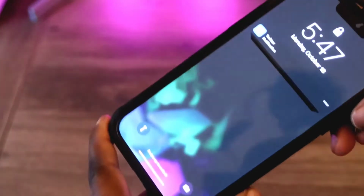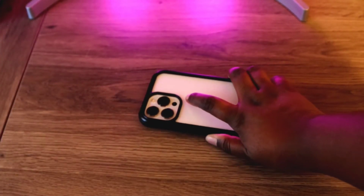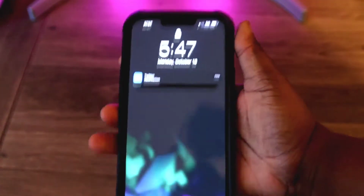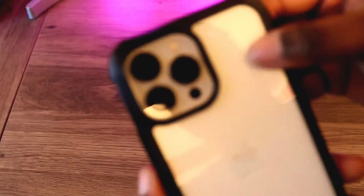With that being said, I'm not saying just go out there and drop it, but if it dropped with this case on, and if you had a screen protector on here, you should have nothing to worry about, especially if you place it flat on the table. This is a nice looking case from Caseborne. I like that it has these feet at the bottom for good protection if it falls on this side. So this is a black case with a clear back on it.